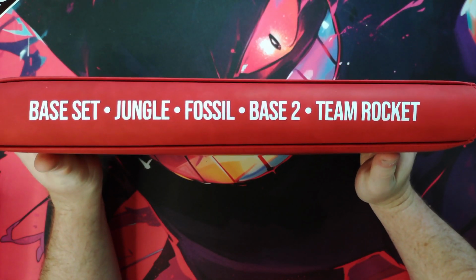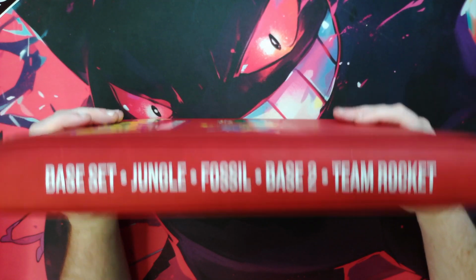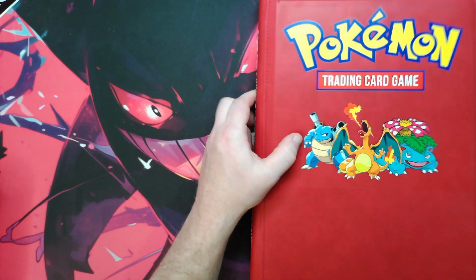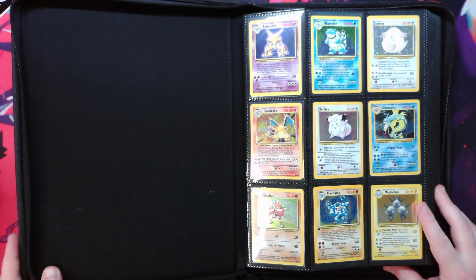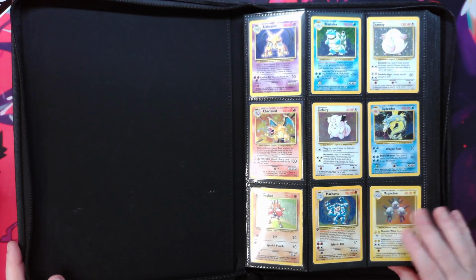So on this one, this is my base set, Jungle, Fossil, Base 2, and Team Rocket binders. So what is that last card that I need? So let's open it up and find out. And we will see here, starting out with base set from 1999.